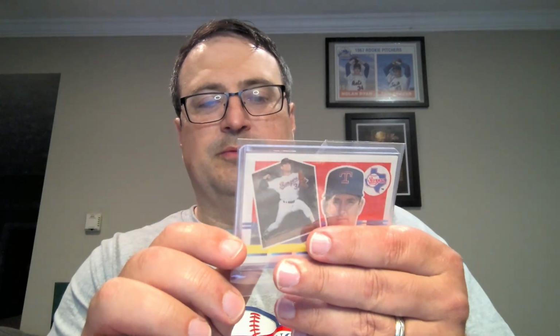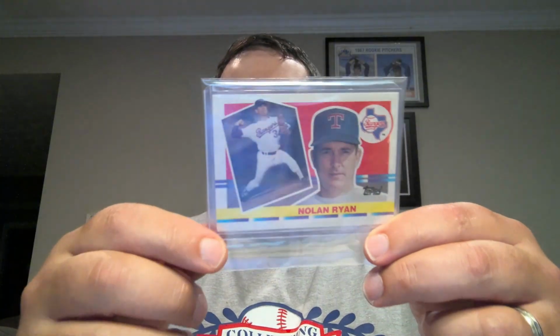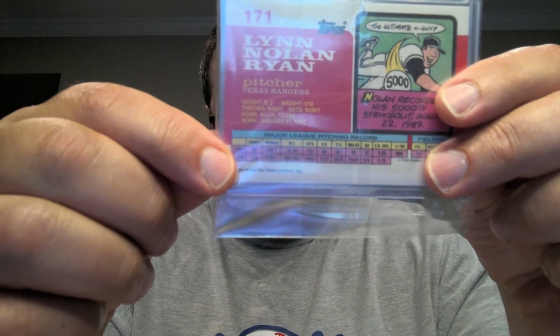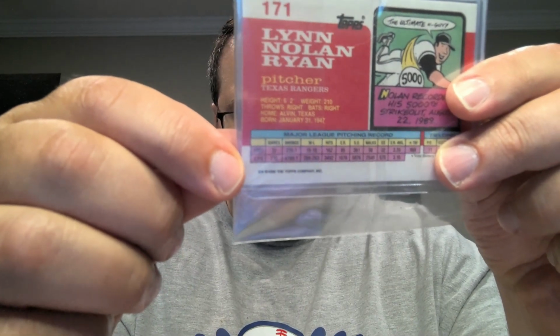factoid. Nolan recorded his 5,000th strikeout August 22nd, 1989 against, do you know who? Rickey Henderson, right? Yeah, so Rickey Henderson was Nolan Ryan's 5,000th strikeout, I believe. If I'm not right, correct me. So there's two different variants of this card, and I only have the one variant. If you look down here, this will say D on it. So there's a C and D variant. I don't have the C variant, I only have the D variant apparently.